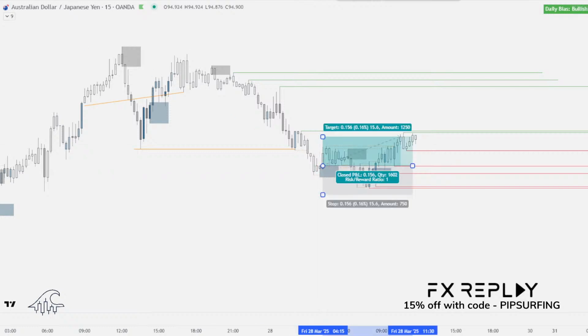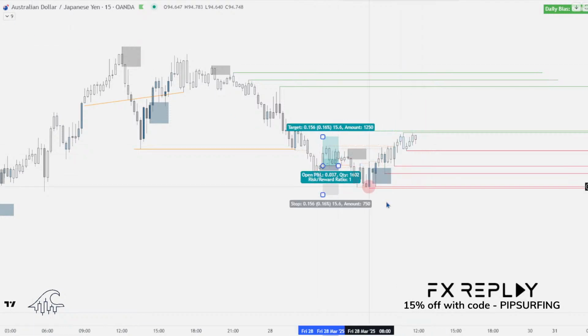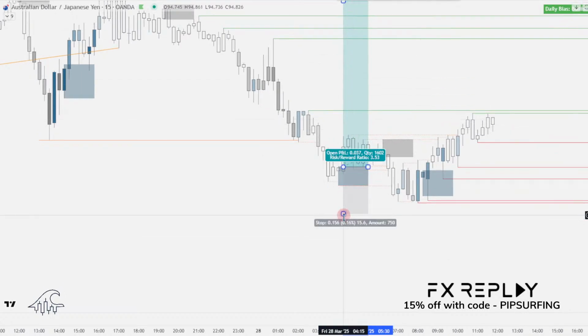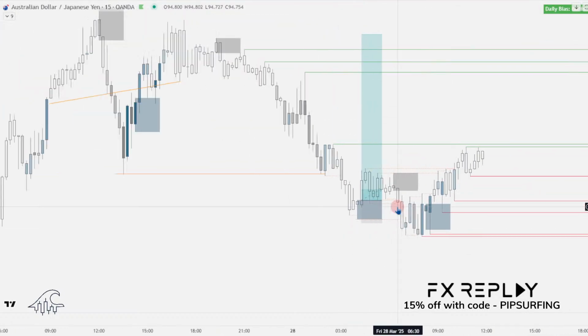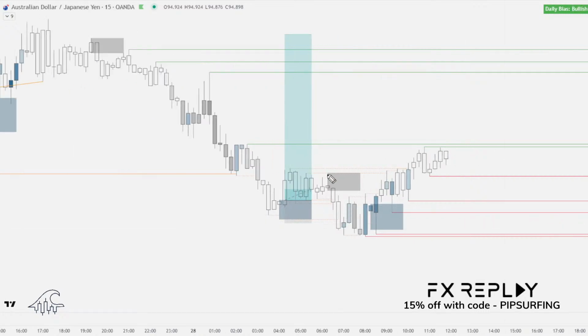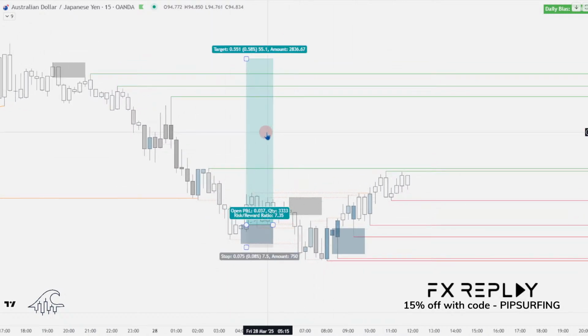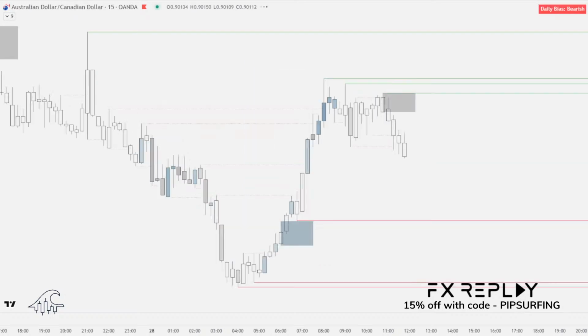Now, why is it that this setup doesn't work? Well, I'll give you a clue. What are these candles missing? What is it that these candles don't have? Like these candles here, what don't they have? What are we missing? Just take a look, a basic observation. And notice how they've got no colour in them. What does that colour mean? I'll leave that one with you guys.